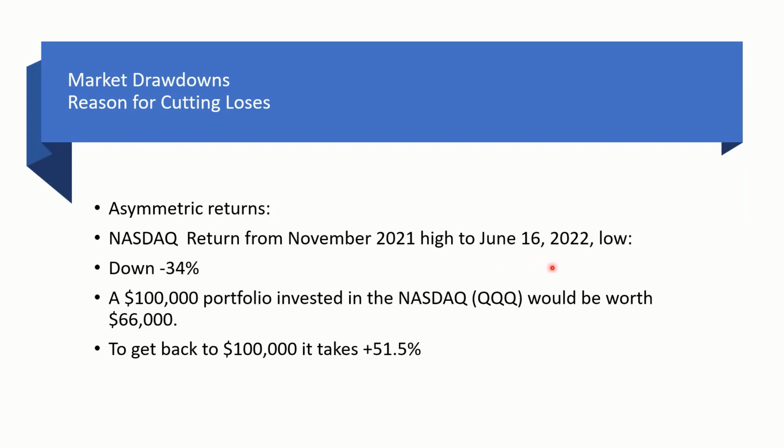So when we hit the June 16 lows, the NASDAQ was actually down 34% from its November high. If you put $100,000 in the NASDAQ at that time, on June 16, that $100,000 would be worth $66,000. Now, that doesn't mean that to get back to $100,000 you've got to return 34%. It means you've got to go up 51.5% to even get back to your original $100,000.